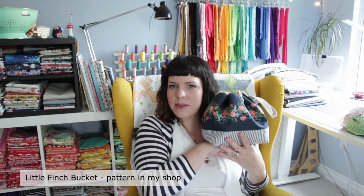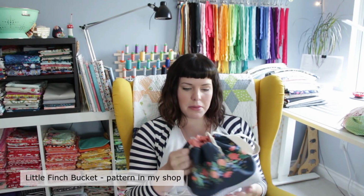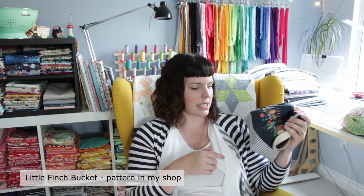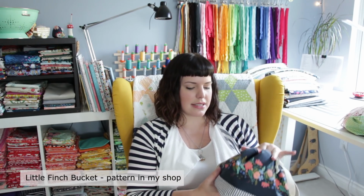And I also have, this is my little Finch bucket from last week. I love this so much. I love having my own small one. I didn't realize this is such a handy size. It's just perfect for a few skein projects and the actual project and pattern. And yeah, I love it. So that is 2 of my WIPs.